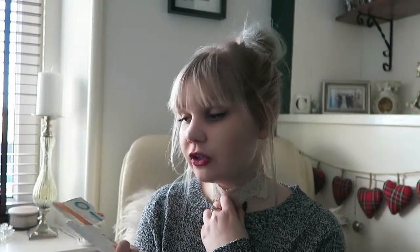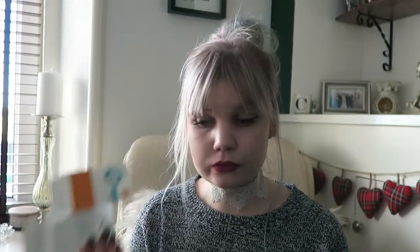I got another Clarisonic brush head, a deep pore brush head, because you're supposed to change them every 3 months, or maybe even a little bit more than that, but I just picked up another one of those. As I mentioned in my favourites video a couple months ago, I've been loving my Clarisonic again, and I find that the deep pore brush head is really good. It hasn't broken me out or anything, so I got another one of those.